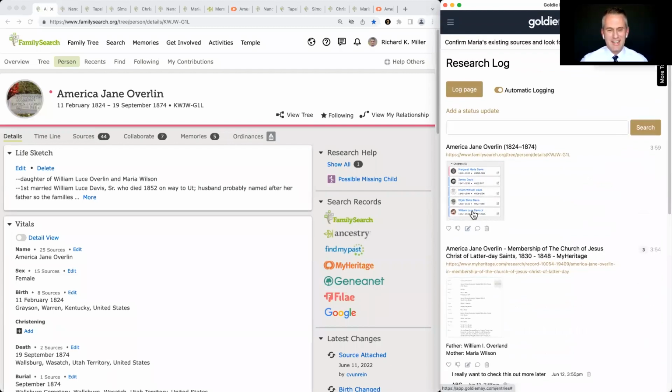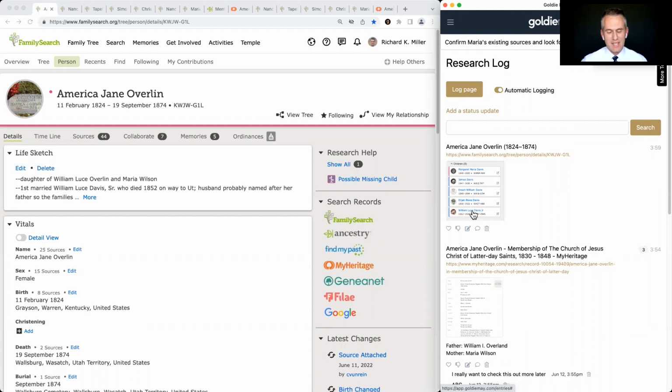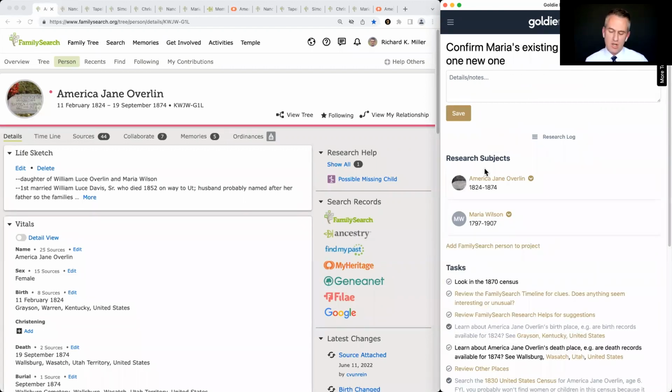Questions. Good. One of them is, is there a capacity limit to how much you can put in Goldie May? No, at the moment there's not. I haven't seen any problems with that yet, so no limits at the moment. You can have as many projects as you want. Again, it's great to keep your projects granular, not trying to take on too much, but you can have as many projects as you want. And then within the project, your research log can be as long as you want.